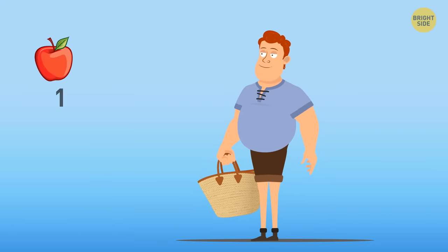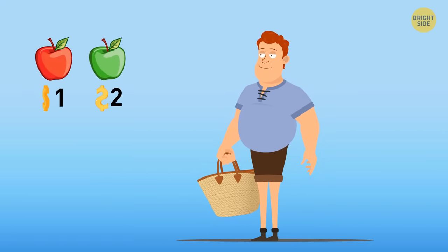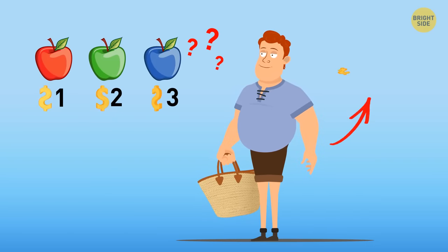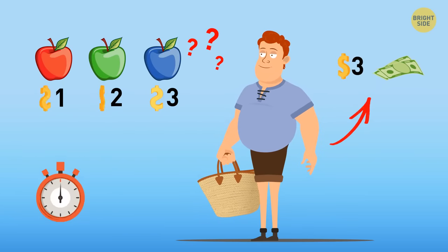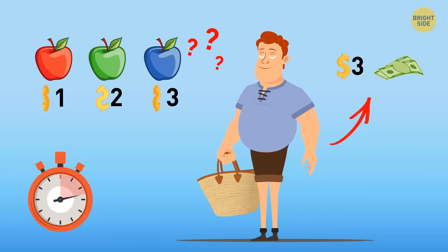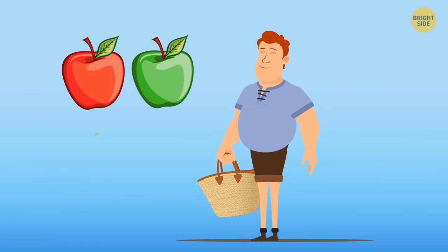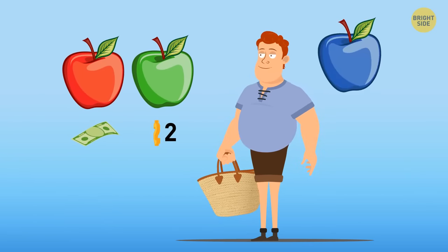A red apple costs $1, a green one costs $2, and a blue one costs $3. What apples and how many of them did Jamie buy if we know he spent $3 and 2 bills only? Jamie bought a green and a red one. He paid a $1 bill for the red one and a $2 bill for the green one. Yeah, he could have grabbed the blue one and given the same 2 bills, but have you ever seen blue apples?